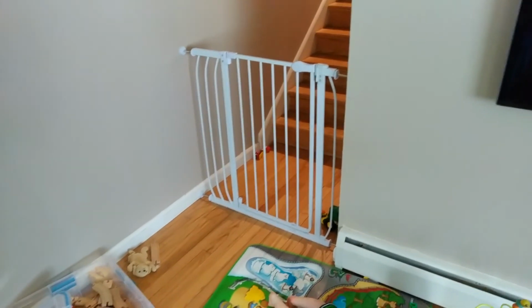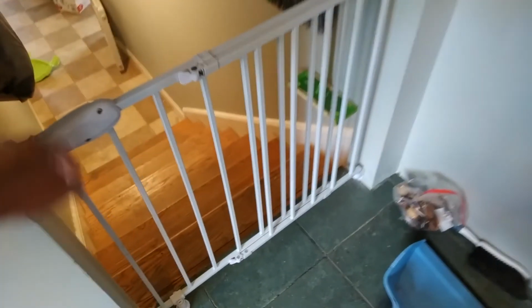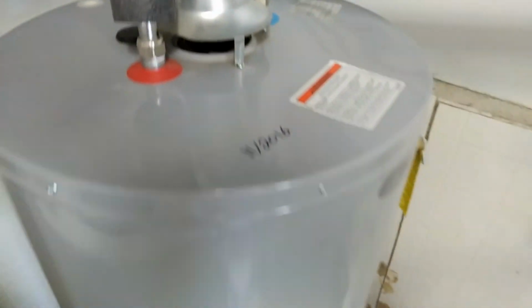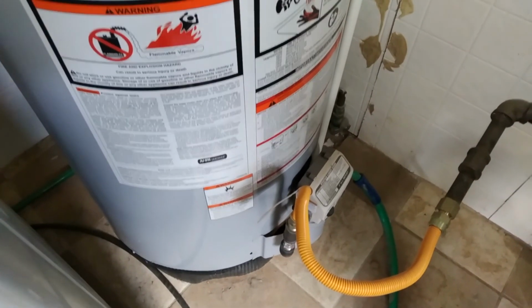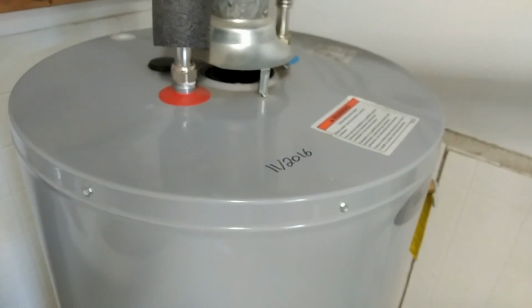Put the baby gates back up. I put a gate up. And then I tighten the gate up. It was exciting. Installed this in 2016. I have not drained it one time. I probably should do that at some point so it doesn't, you know, just die.